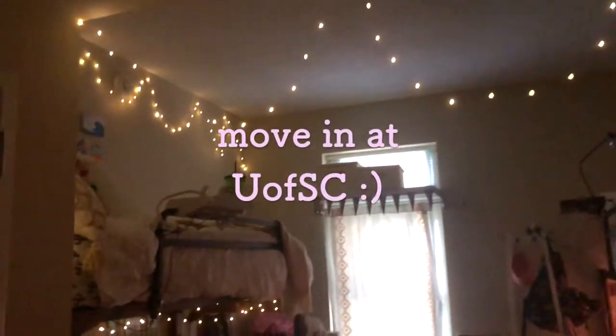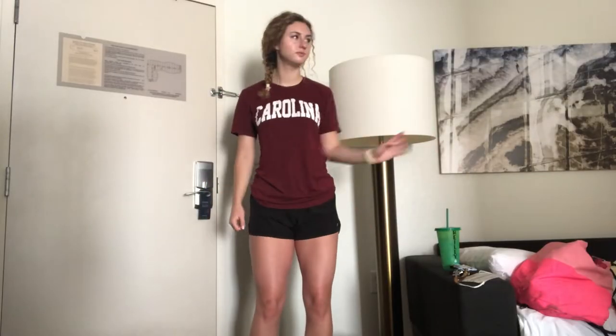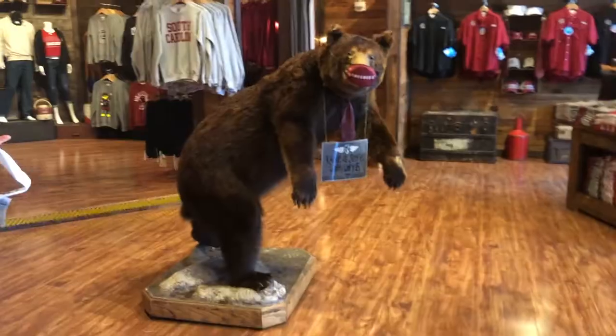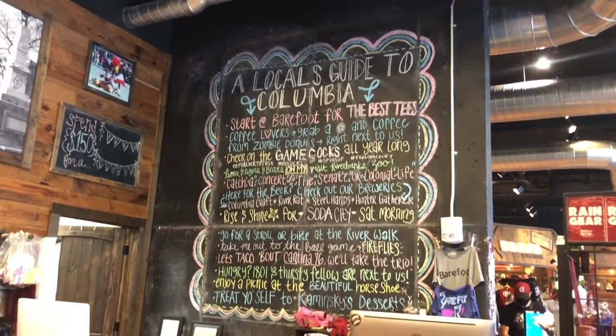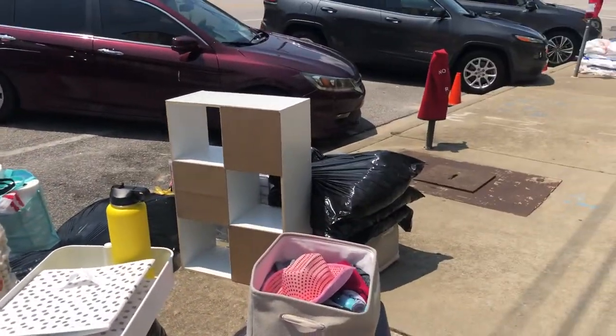It's moving day. I barely fit. Look at all of this. It's all going in my room. Show the before. Here's what we're taking up. So excited.